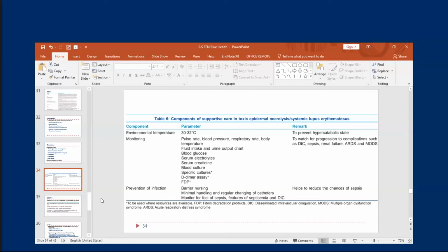We have to do glucose, electrolytes, and since they are liable for organ failures, we have to do renal function and others. And blood cultures are usually recommended in advanced setups, especially within the first 48 hours. Initially you have to do the blood culture, followed by another after 48 hours.